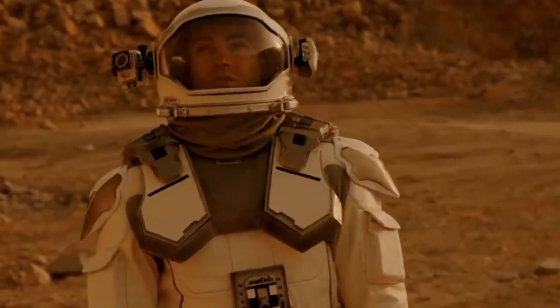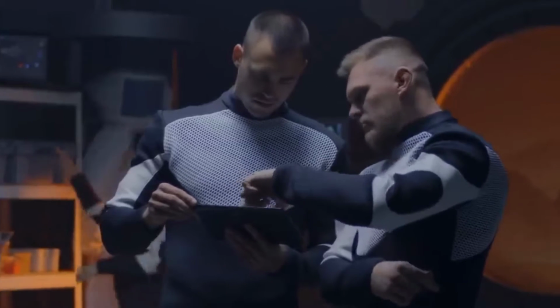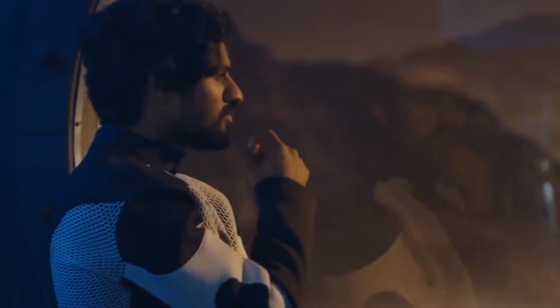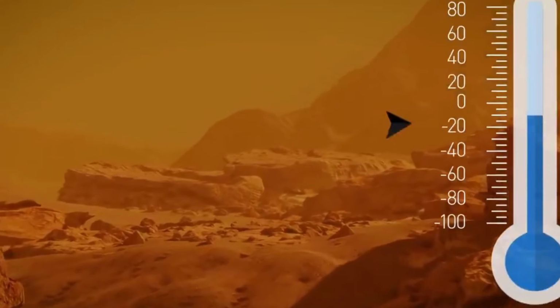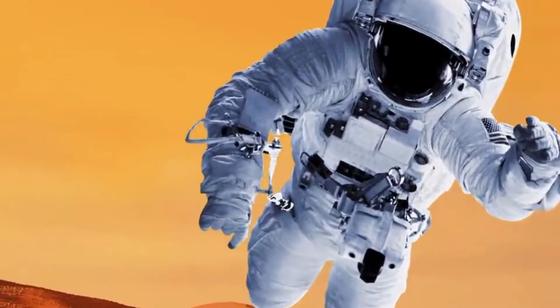And these guys don't have a return ticket. They'll have to stay on Mars for 2 years. The astronauts live right in their spaceships and try to get used to the unusual conditions on Mars. The temperature here is about minus 80 degrees Fahrenheit. Also, the gravity on Mars is 2.5 times weaker than on our home planet.